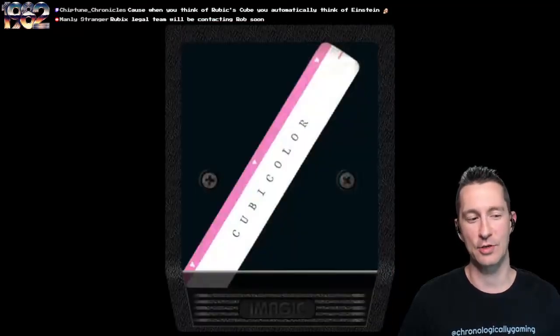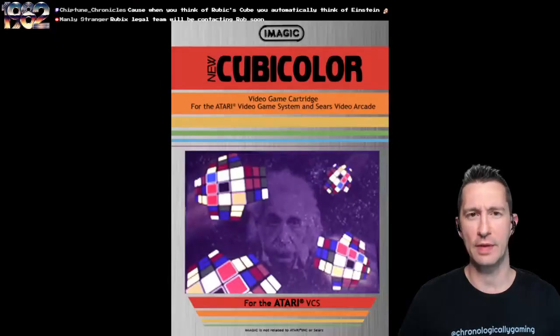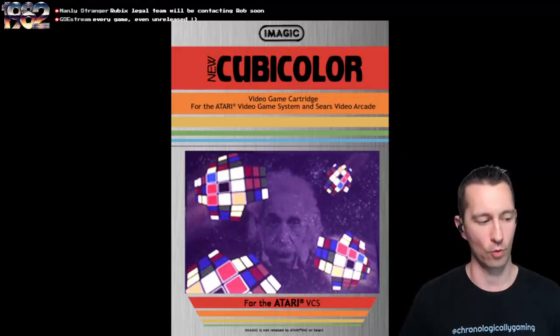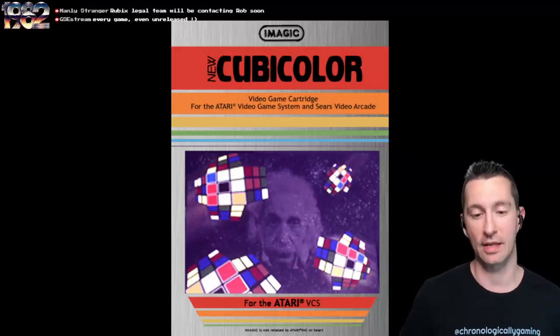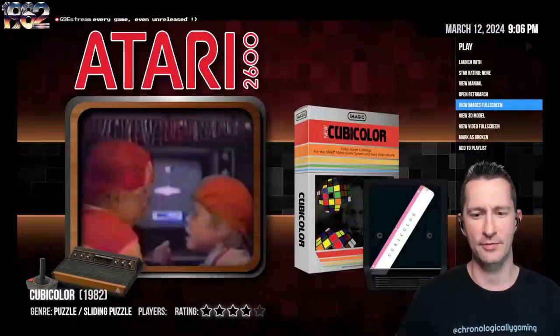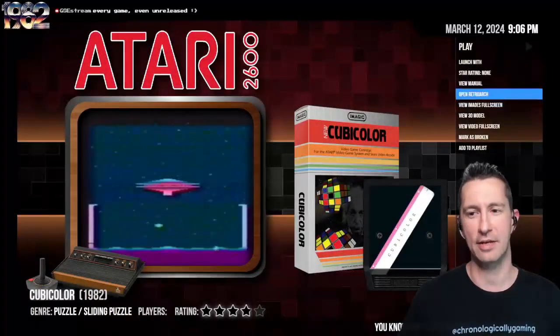That looks more like the cartridge for Cubicolor. Yes, and it really doesn't follow Rubik's Cubes. It's more based on the Rubik's Race board. Rubik's Race is what they called it, a board game. So this one is not necessarily a Rubik's Cube game at all. So the front of the box, or that fake box, doesn't count either.